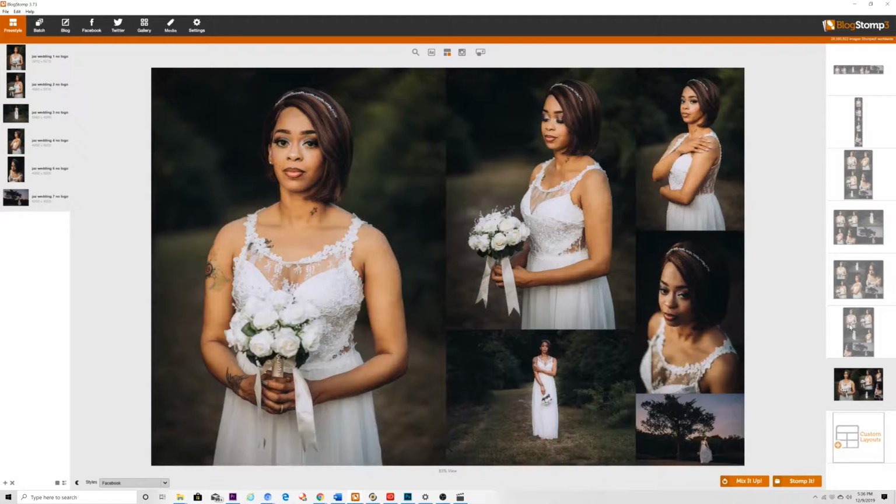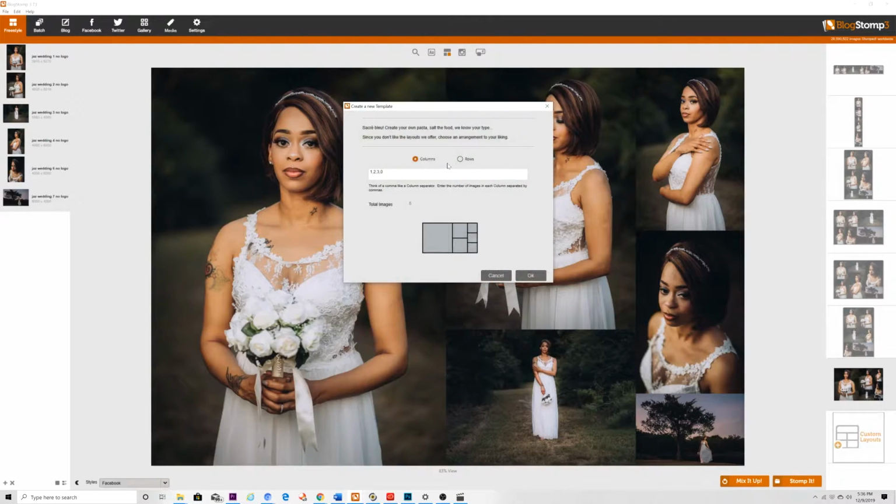which I really like. And if you want, you could put a border in between these photos. There are so many different things you can do. And right here, you could do a custom layout, and customize if you don't like any other options right here on the right.